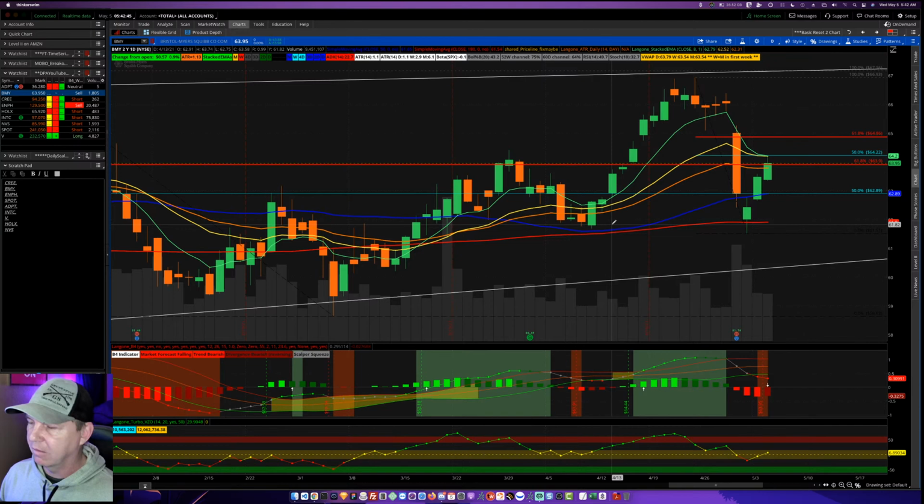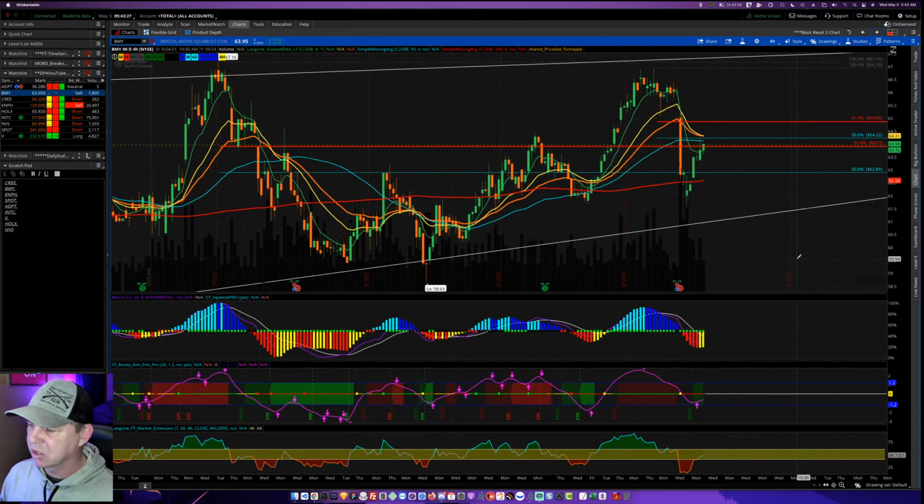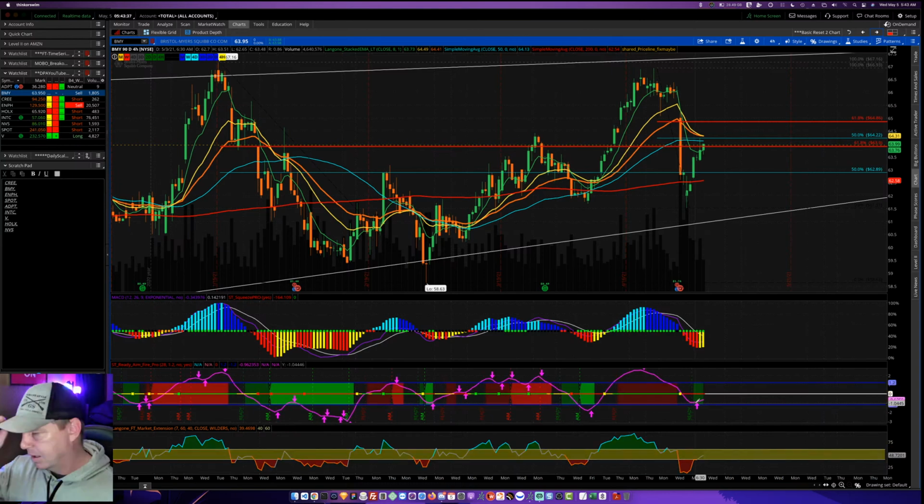It looks like we got some increased buying overnight. And there's that bounce off of the 50% back to support, next move up. I would like to see this histogram continue to decrease in yellow and eventually make the turn to light blue histogram for kind of the slingshot effect. We're currently in a value area according to the RSI. Ready and fire has indicated a fire signal.